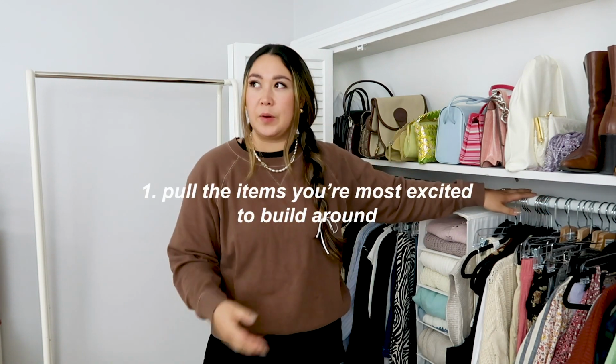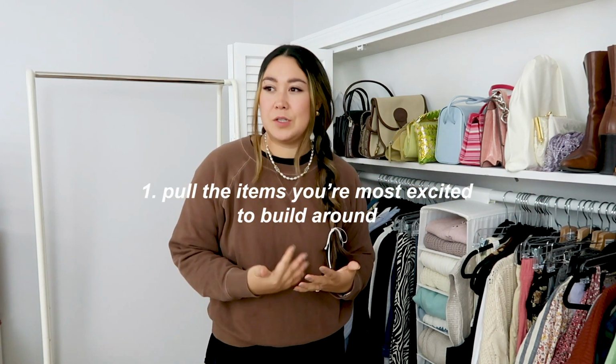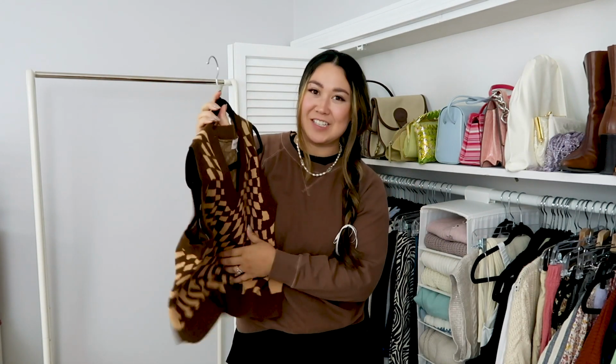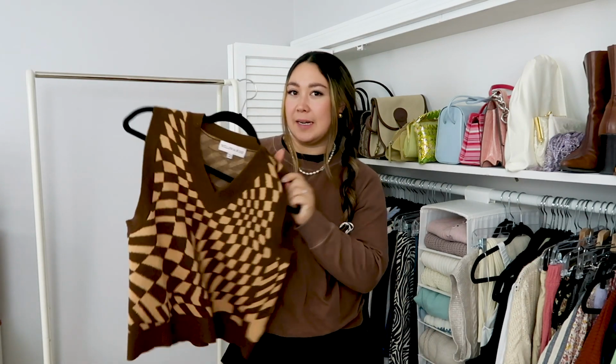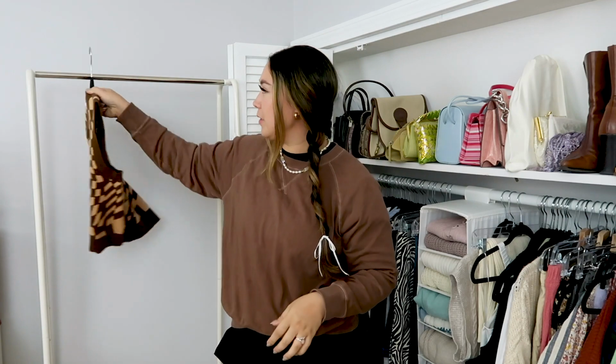I think to really start building this capsule out, I want to pull out pieces that I'm really excited about, that I feel really fit into what kind of vibe I want for this season. Especially if those items are a little bit more of a statement piece, you can always fill in around that. This is a somewhat more recent item that I know for sure I want to include because I just love the pattern. It is a bit more trendy with being a sweater vest, but I haven't had a chance to actually wear it and style it yet, so I think we're going to start with that.